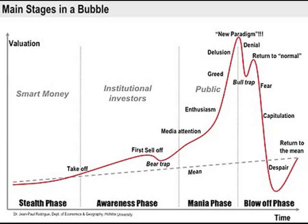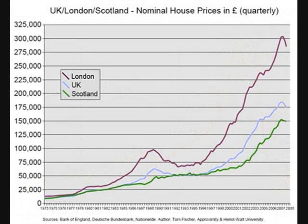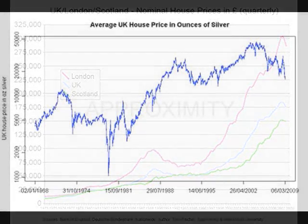So that's what we're waiting for. No amount of inflation is going to stop this force. So usually things priced in dollars will go up with inflation, but real estate won't, I don't believe. Nominal house prices. These are the housing bubbles in London, UK, and Scotland. See, they're just starting to turn down to the bull trap. People will start buying real estate now, and they're going to get caught in the bull trap because it's going to come down.